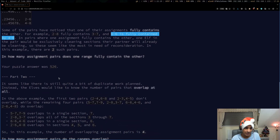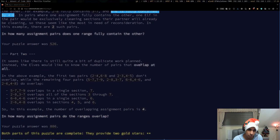Part two. It seems like there is still quite a bit of duplicate work planned. Instead, the elves would like to know the number of pairs that overlap at all. In the above example, the first two pairs don't overlap, while the remaining four do. Some examples. So the question is, in how many assignment pairs do the ranges overlap? Yeah, so Eric here is just making our lives harder for no real reason, but to give us more coding challenges, I guess.